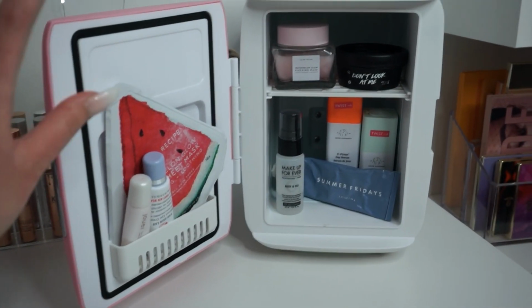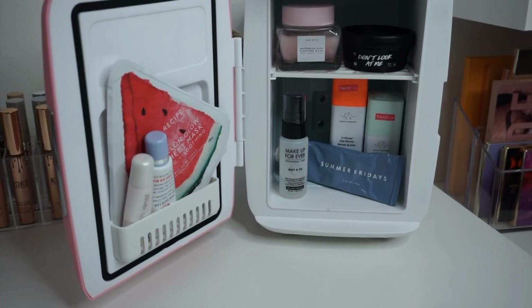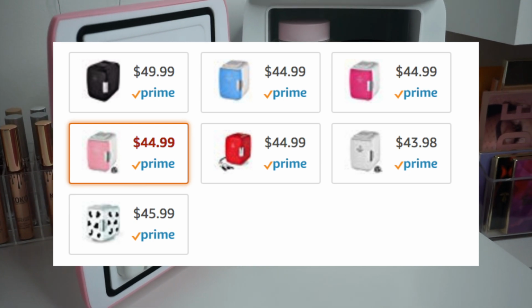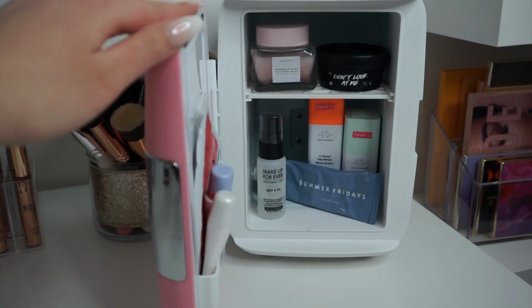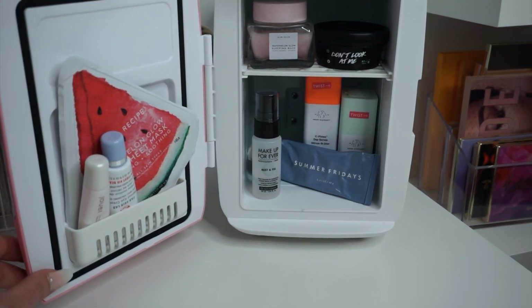This specific brand that I ended up getting, I believe, came in a bunch of different colors as well. I think they had light blue. They definitely had a cow print one, which I saw on Urban Outfitters. This is the same one from Urban Outfitters, but I got this off of Amazon and it might be a little bit cheaper on Amazon.